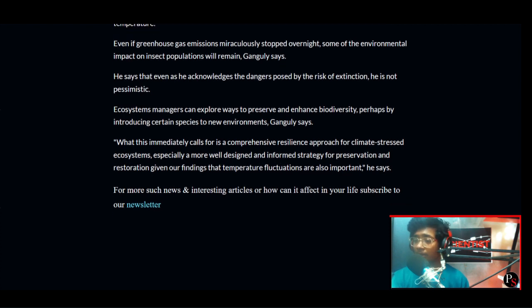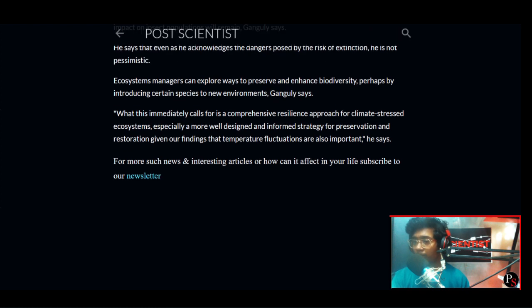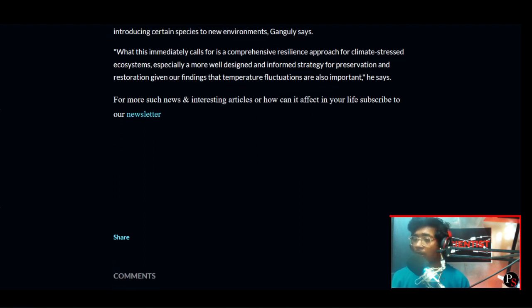He said that even as he acknowledges the danger posed by the risk of extinction, he is not pessimistic. Ecosystem managers can explore ways to preserve and enhance biodiversity, perhaps by introducing certain species to new environments. Ganguly says what this immediately calls for is a comprehensive resilience approach for climate-stressed ecosystems, especially a more well-designed and informed strategy for preservation and restoration, given our finding that temperature fluctuations are also important. He says, of course.